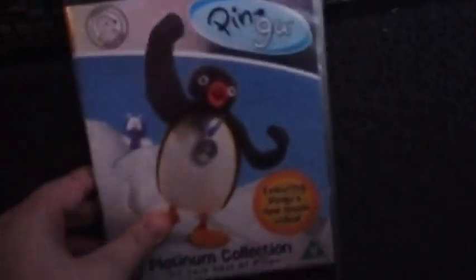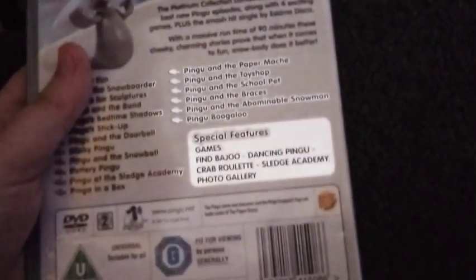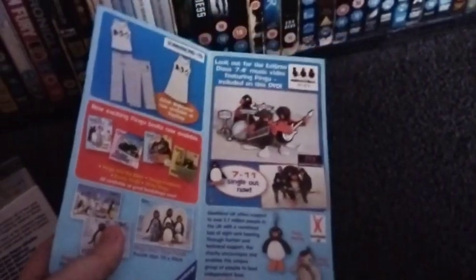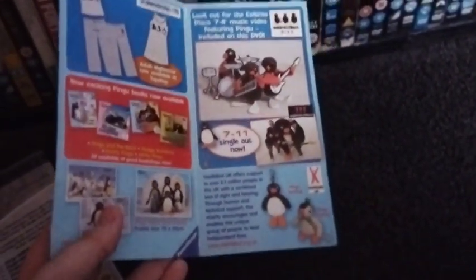It's the Platinum Collection, the very best of Pingu, featuring Pingu's new music video. It's the front, the spine, and the back, and it's shiny too. It includes all the Pingu games and Eskimo Disco 7-Eleven, which is my all-time favourite Pingu song. Here's the disc, and I don't think anyone got this before. It's a Platinum Collection leaflet with a puzzle competition, and some stuff about Pingu books, puzzles, toys, and the Eskimo Disco single.